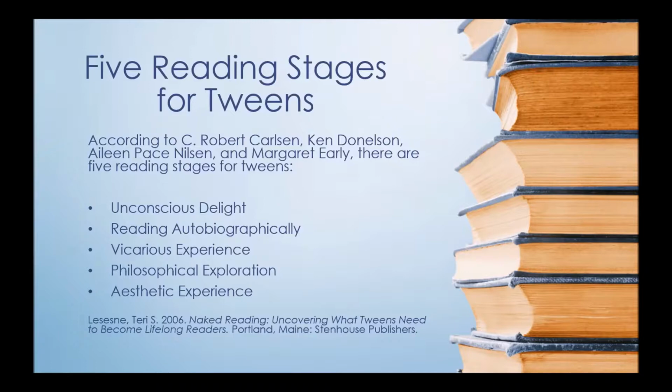And then aesthetic experience, reading for the sheer beauty and pleasure that reading can bring. Books read for aesthetic experiences also contain passages, characters, scenes, and sentences that make us pause as readers, usually because we connect with the books in some specific way. Tweens will find favorite characters in these books and may even reread them, and we as adults know this feeling well. So tweens who read through all of these stages are more likely to become lifelong readers.